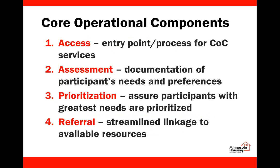Coordinated entry includes 4 core components. Each of these plays an important operational role. We'll talk about each of them separately. Access refers to the front door, the way into the crisis response system. Access could be a project or a shelter, or it could be remote, like 211 or some other crisis hotline.